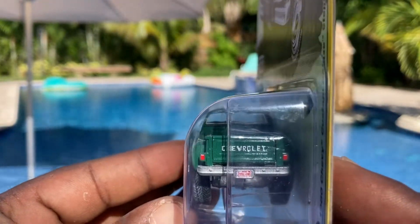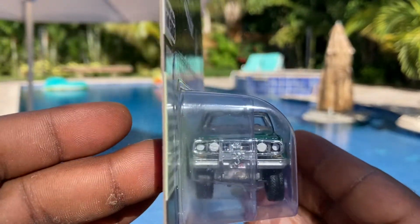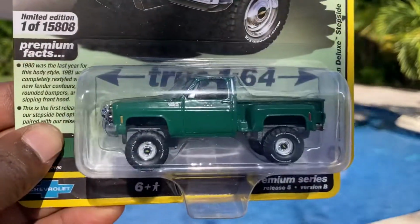I think it looks, wow, look at that detail. Amazing. Absolutely amazing. Good stuff, as always, from Auto World.